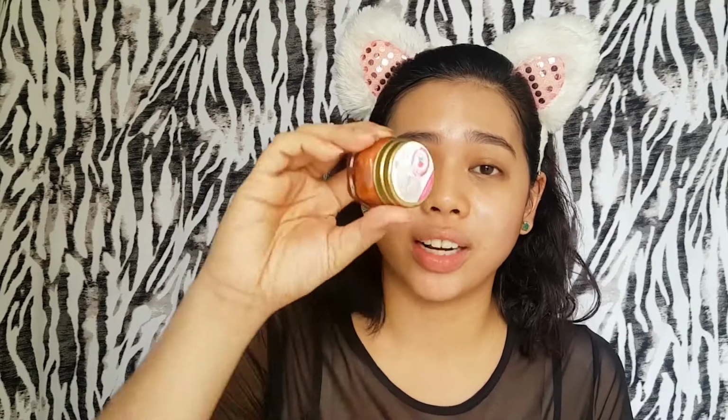Of course, I like to take care of my lips. Ayaw natin na dry yan. Siyempre, kailangan lagi kiss sabon. First, I scrub it. I use the Zen Nutrients one. This is local and it's very nice. So it smells good, and then just of course you scrub.